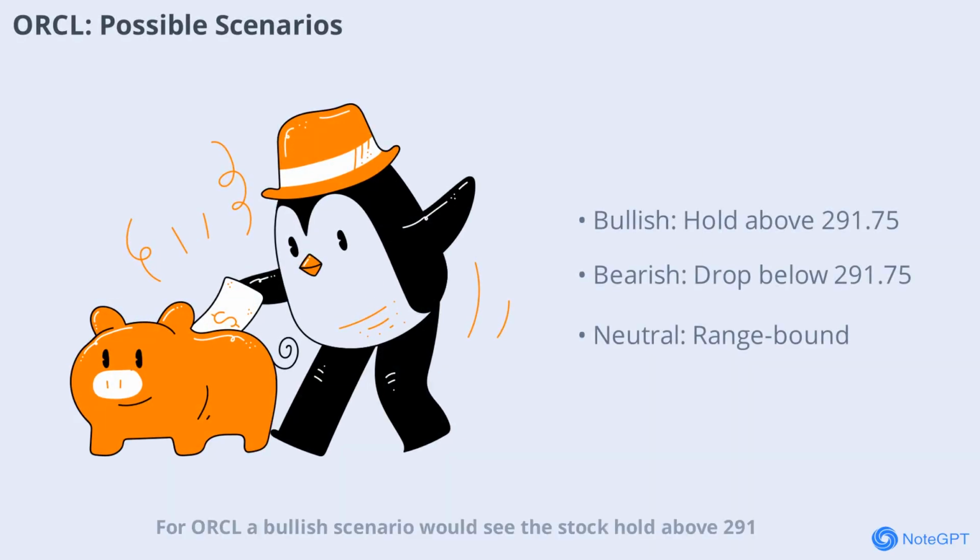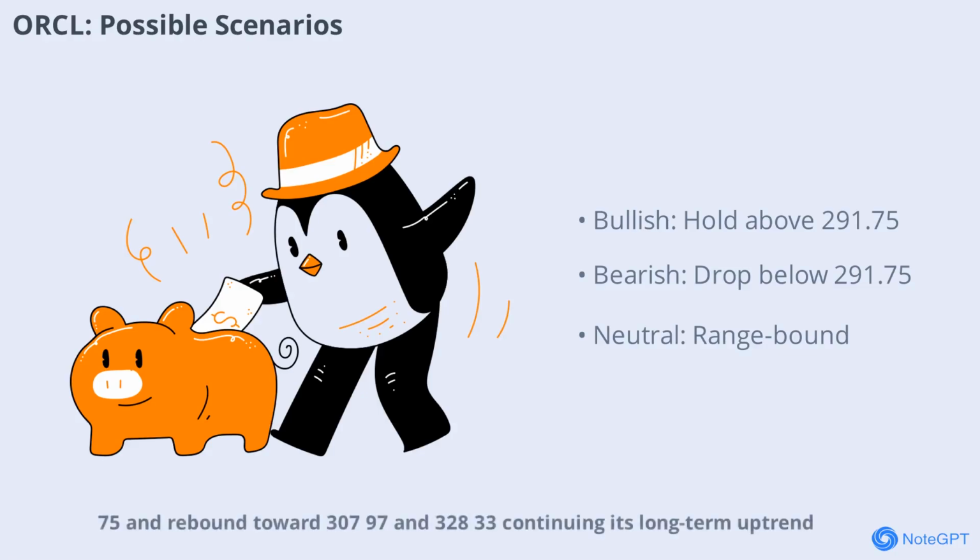For ORCL, a bullish scenario would see the stock hold above 291.75 and rebound toward 307.97 and 328.33, continuing its long-term uptrend. A bearish scenario could develop if the stock falls below 291.75, potentially dropping to 280 or 260. In a neutral scenario, the stock may trade between 280 and 307.97 as the market digests the recent correction.